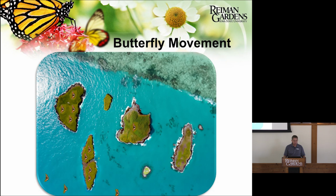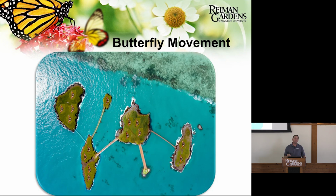Things happen. Now, some of our butterflies that left the island found another habitat, and maybe enough that could establish there. On the other island, I've got one where one individual made it. It made it to a great habitat, but it's by itself, and it probably won't be able to establish in that habitat. And this could happen year over year with fluctuation in and out of spaces. Now, what would be better is if we had bridges between those.